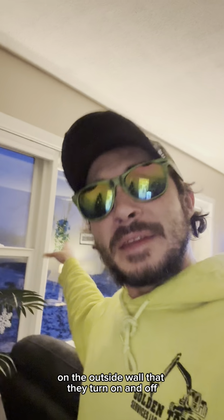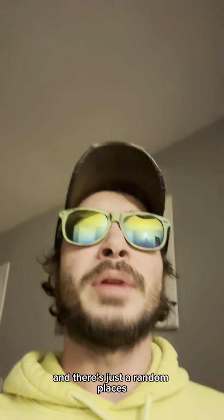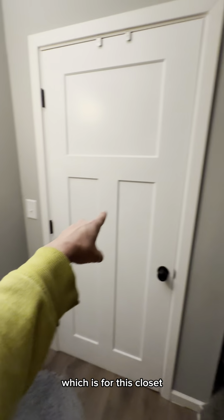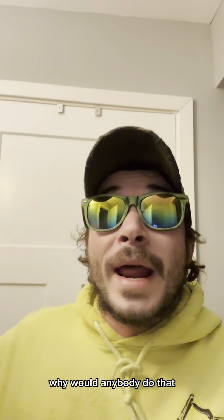Turns out there's outlets on the outside wall that they turn on and off. Lived here a year before I figured that out, which makes more sense than this one, which I pulled off and isn't actually hooked up to anything at all. And there's just the random places they put light switches, like that light switch, which is for this closet, which the door handle's here. So when you open the door and realize you need light for the closet, you gotta go around the door to get the light switch. Why would anybody do that?